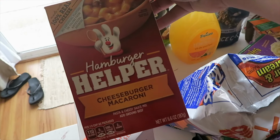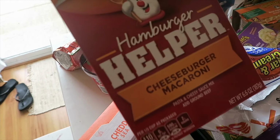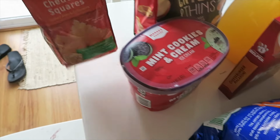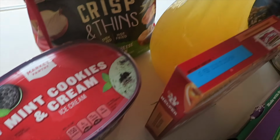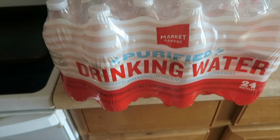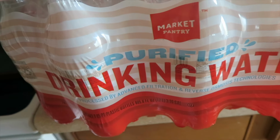I picked up a thing of Hamburger Helper because I have some hamburger meat that we need to use up, so I thought this would be an easy way to do that. Picked up some mint cookies and cream ice cream. And then for Emma, I got her some Annie's cheddar squares. And then we also got some Ritz crisps and thins. And lastly, I picked up another pack of just purified water bottles. We use these a lot, so we go through them quite quickly.